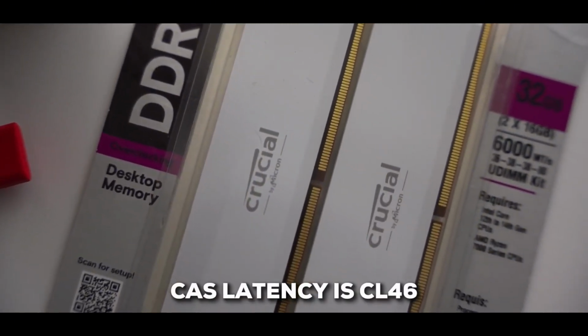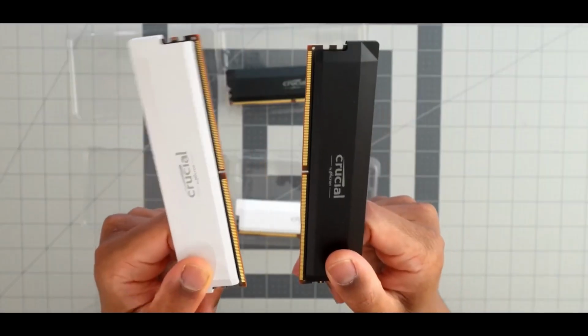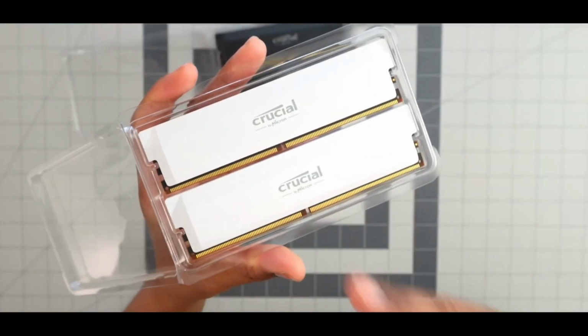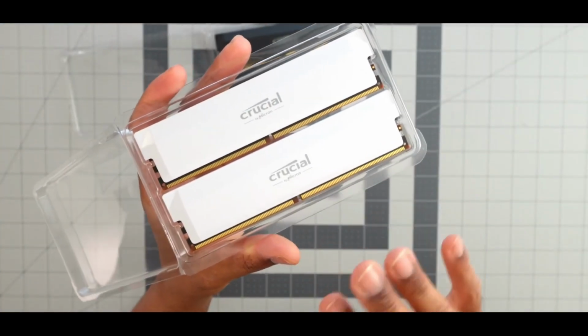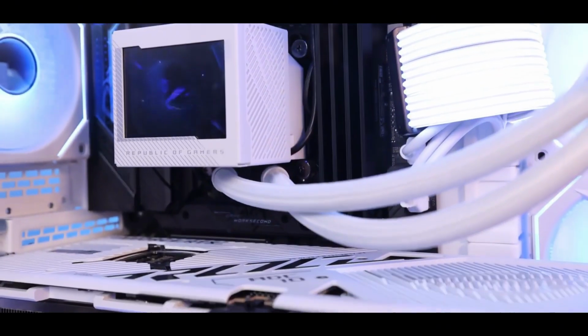Now, the CAS latency is CL46. That's a bit higher than the Kingston, and as I said before, lower is usually better. But even with the higher latency, the 5,600 megatransfers per second speed often makes up for it, especially in real-world gaming performance. It's a pretty solid trade-off.